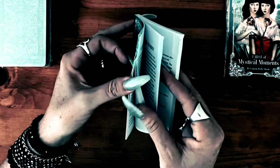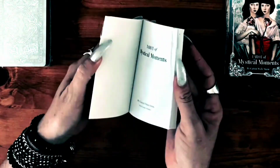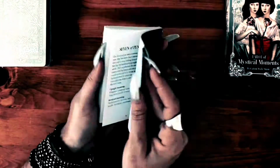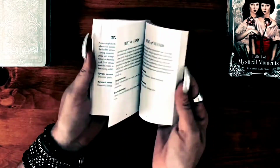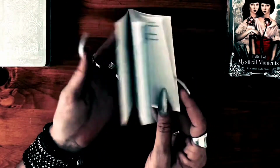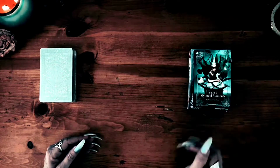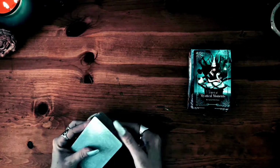Now, my book is stuck at the edge right here. It does look like something happened during shipping, or if not shipping, just maybe moving around at the shop itself. My actual box was not damaged. Somehow it did get on this booklet. So I don't know how that worked, but it didn't get on the tarot deck itself. So let's go ahead and unwrap this bad boy and get into this deck.